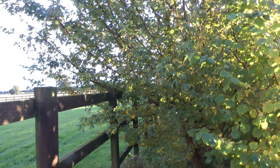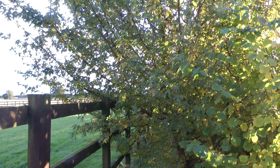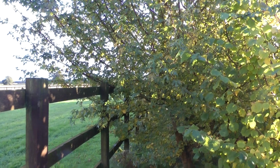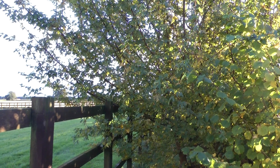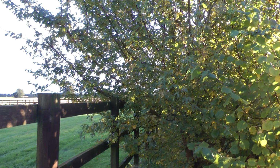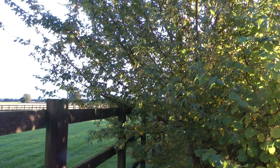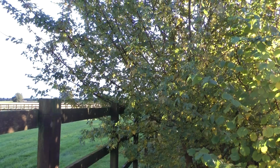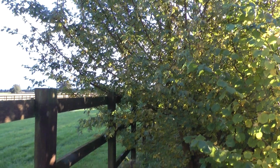This field maple is growing all over this fence, which belongs to my neighbour, so I'll take all them off once those leaves are off. Be a bit of a nuisance because when he's cutting the grass with the tractor there, they'll probably catch him as he's going past. So anyway, they want chopping back as well.